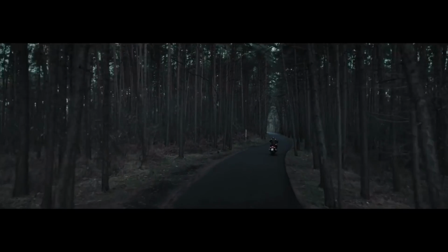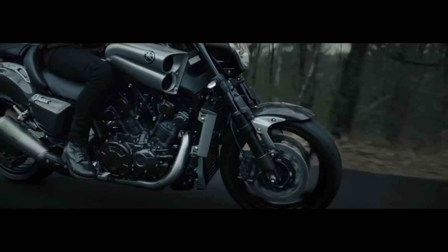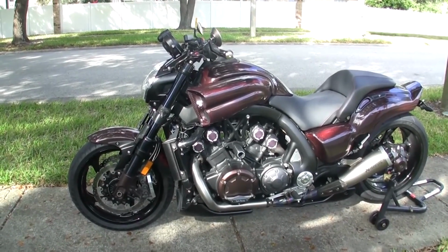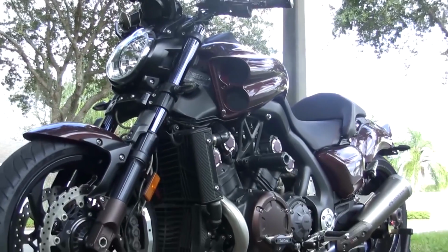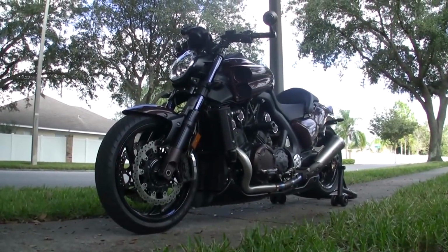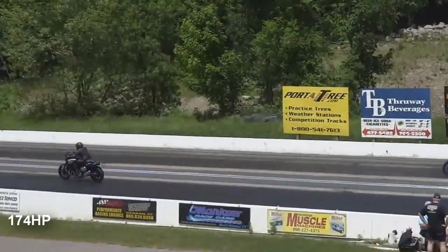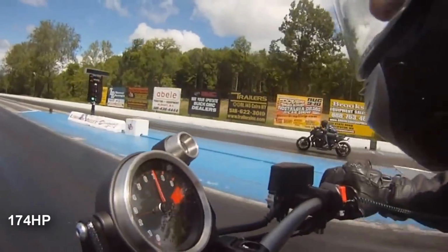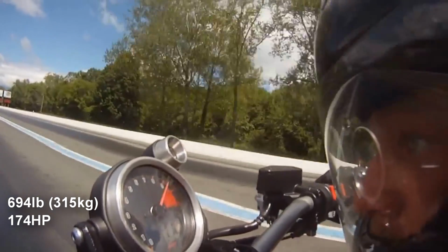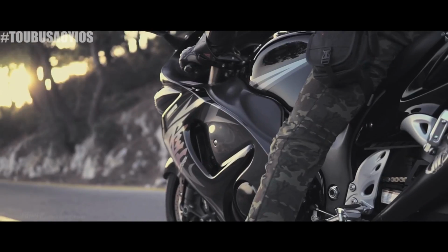And now that we've reached the top 3, things begin to get a bit interesting. In 3rd place, the 2010 Yamaha V-Max, powered by a 1679cc liquid-cooled V4 engine, producing 174.3 horsepower, 113 foot-pounds of torque, and weighing 694 pounds wet. The 2010 Yamaha V-Max clocked a time of 2.5 seconds.